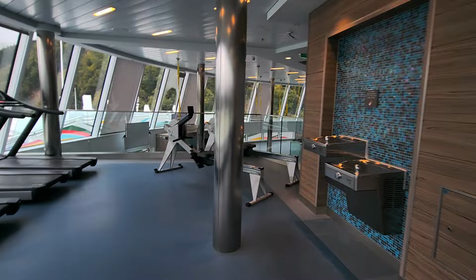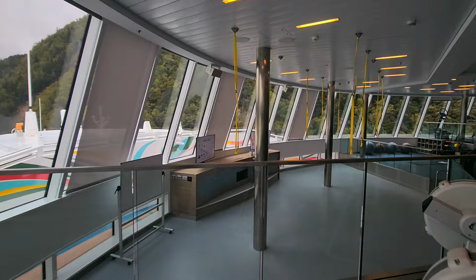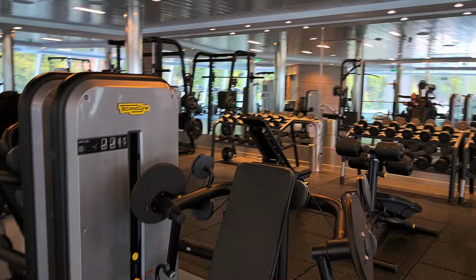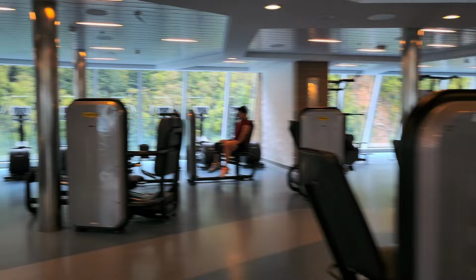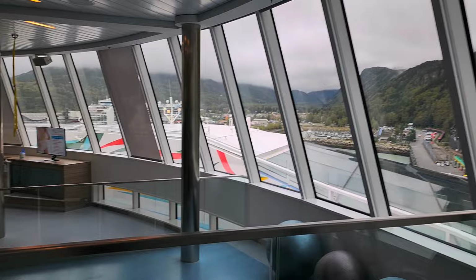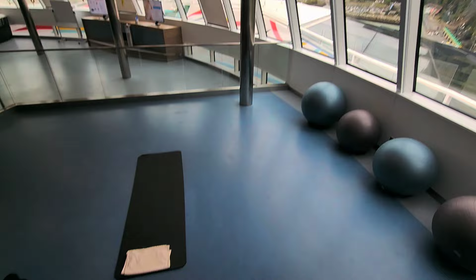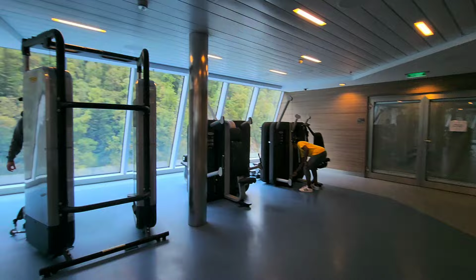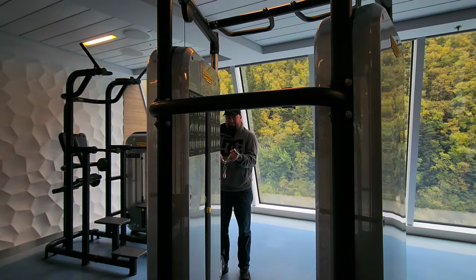When I come to the gym, I only use the row machine. I love the row machine. Right here, they offer yoga classes and many more. I get all of my cardio from walking back and forth to different bars and the buffet and restaurants and walking up and down the stairs. Look at this handsome man working out his arms.